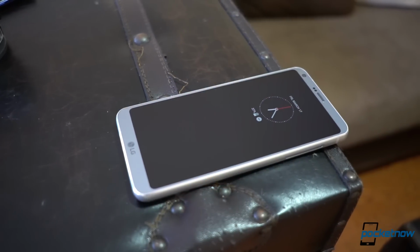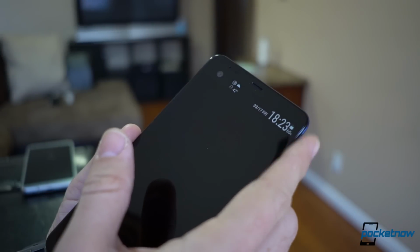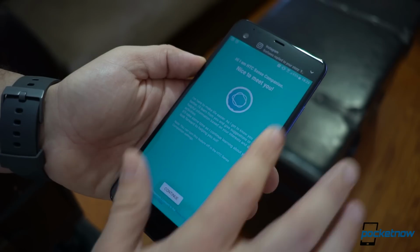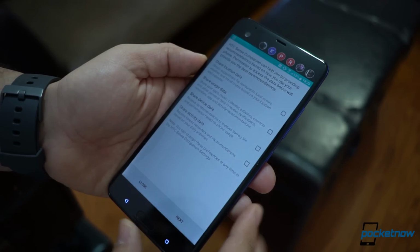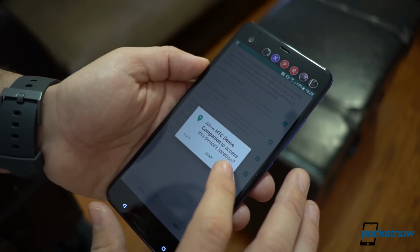LG also offers an always-on display that I find very helpful, but I'm going to give this one to the secondary display of the U Ultra, which does provide added functionality. At the moment of this comparison, HTC had actually figured out how to get us the HTC Sense companion application to make this display even smarter.